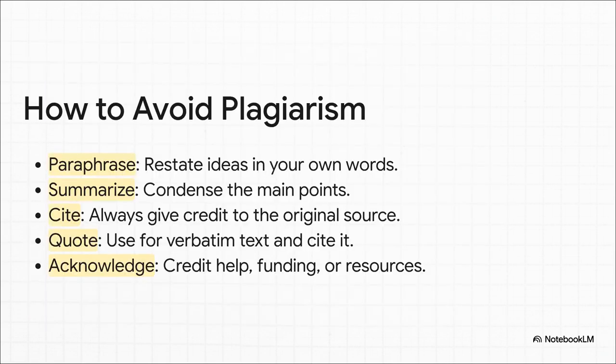So, how do you steer clear of this? Simple. You use other people's work, but you do it ethically. You can paraphrase, which is just putting their idea into your own words. You can summarize, just hitting the main points. You can quote directly if you use quotation marks. But the golden rule through all of this, you have to cite your source, always. Giving credit isn't just about avoiding trouble. It's about showing respect for the conversation you're now a part of.